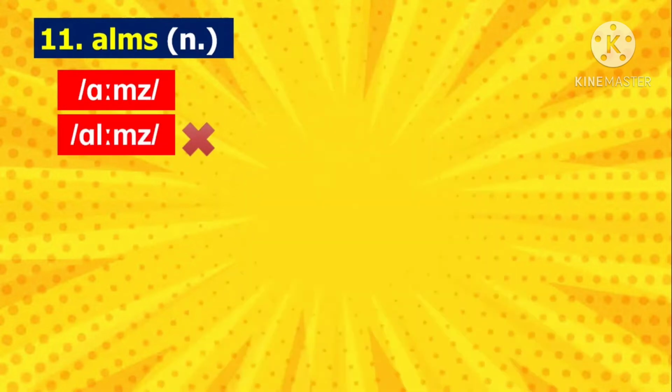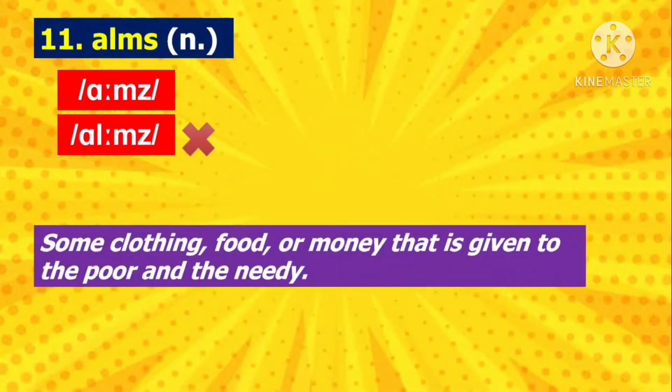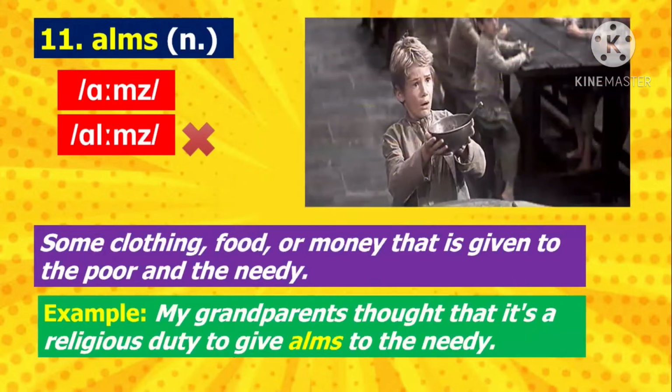It's alms. Okay? It's some clothing or food or money that is given to the poor and the needy. For example, my grandparents thought that it's a religious duty to give alms to the needy.